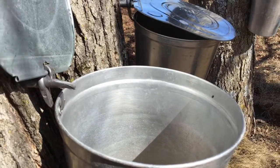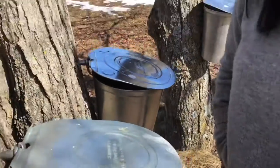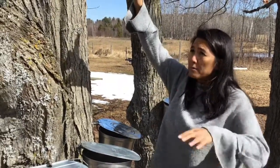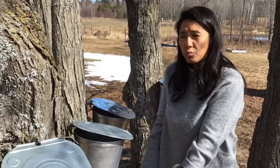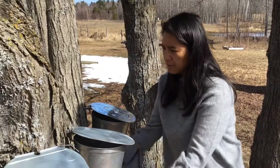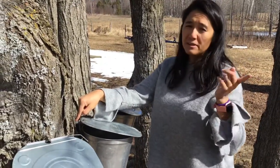So the sap is running today because it was cold last night. You need cold temperatures at night, anything below 0, probably about -5 would be the best. It starts up, so all the sap is up top, it goes back down into the roots, and then as it starts to warm up during the day, the sap gets pulled up and then it gets caught here by the spile. You need 2 things, well really one main thing for it to come, and for this beautiful day that we have, that is the sun. Temperature always helps out. Anything above 5 degrees is good.